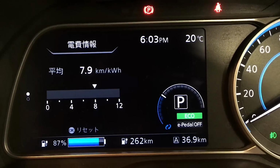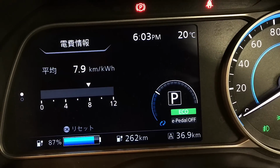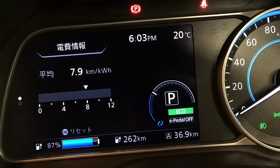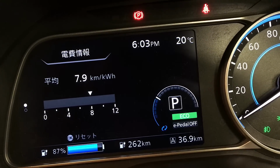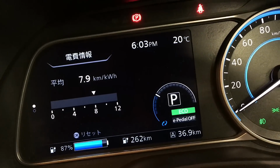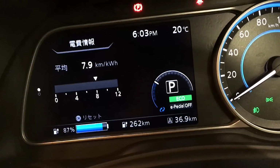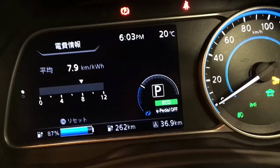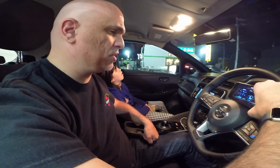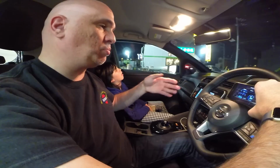Alright, so as you can see, my kilometers per kilowatt hour aren't very good. 7.9. This car is a lot more difficult to keep my kilometers per kilowatt hour up. Part of it is probably because I'm still not in full braking mode yet. I'm still missing a few bars, and I just got a few just now. I'm going to drop below 90%. But yeah, it's pretty hard. I'm having a hard time.